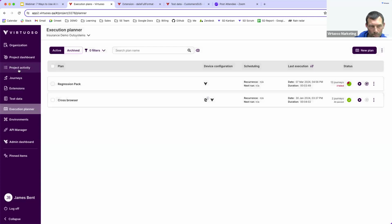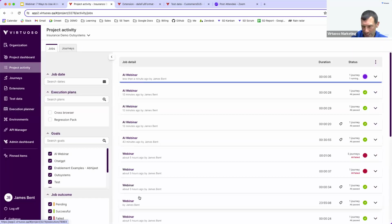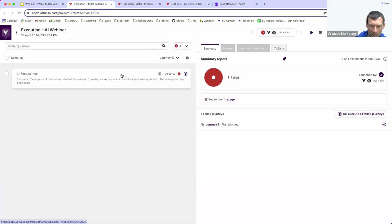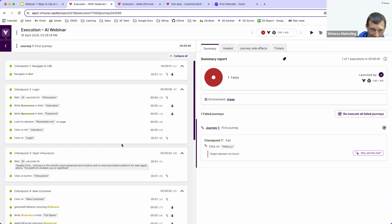But then in the project activity here, this is where your test results reside. These are all your jobs, if you like. You can filter this out. You can search for dates, particular testing packs or goals and outcomes. Well, you can see here, the one that we've just run, it's failed. And we kind of expect that because we put in an element that doesn't exist.